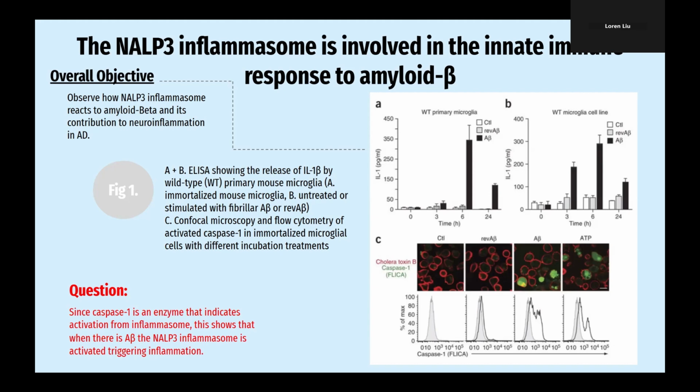So knowing what caspase 1 is, since it is an enzyme that indicates the activation of the inflammasome, it shows that amyloid beta activates the NALP3 inflammasome and therefore triggers inflammation within the cells. Specifically, in this case, it is measured in the microglia cells.